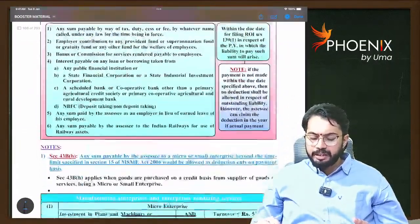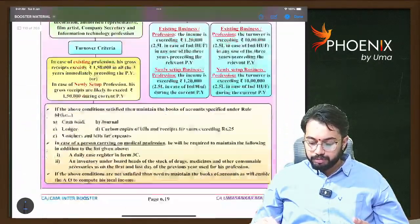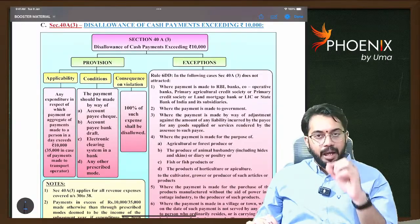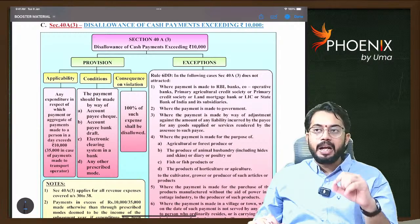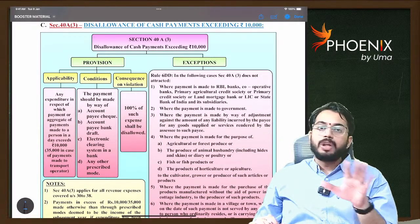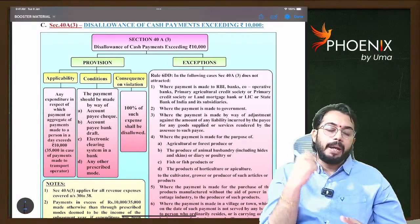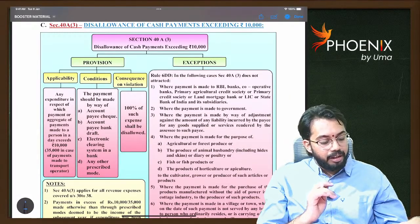Next, 40A3, this you already know. Per person per day, you should not make cash payment of more than 10,000 rupees. Per person per day, if you make cash payment of more than 10,000 rupees, then not a part of the expenditure, 100% of the expenditure is to be disallowed. Are you able to understand? So per person per day, if you are making payment of more than 10,000 rupees, 100% of the expenditure is to be disallowed.